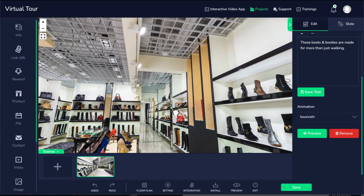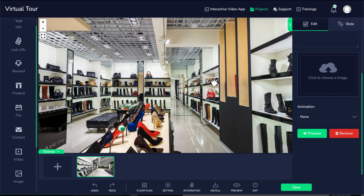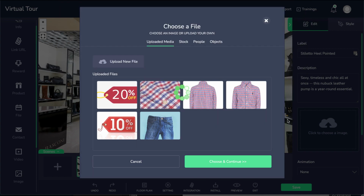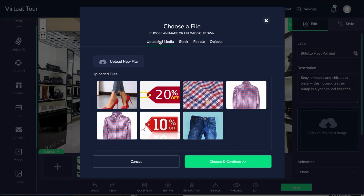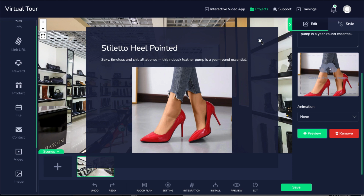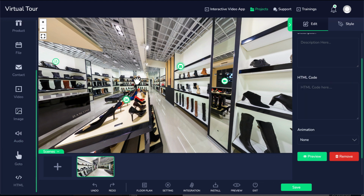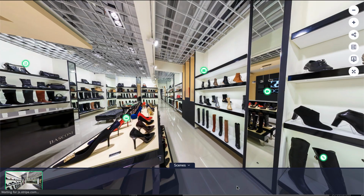You can upload your own image or choose from a library of over 6 million royalty-free stock images, illustrations, transparent people images, and objects. Now let's proceed and add more hotspots. We could preview the tour by clicking here.